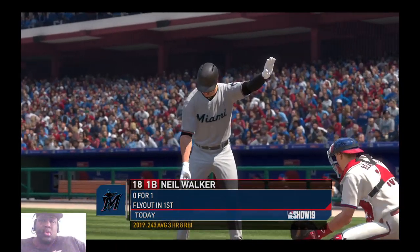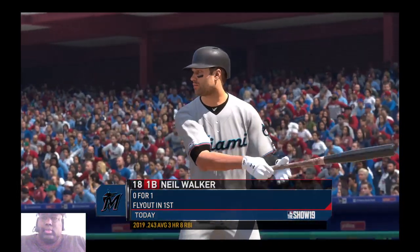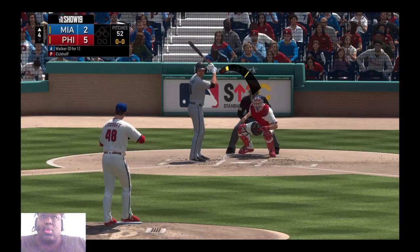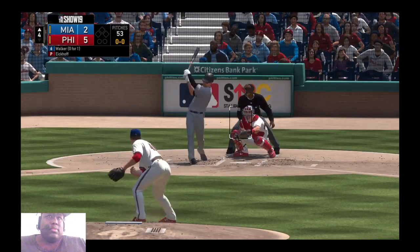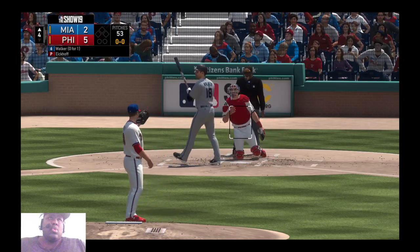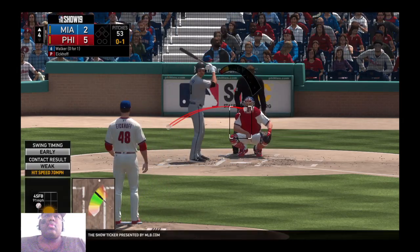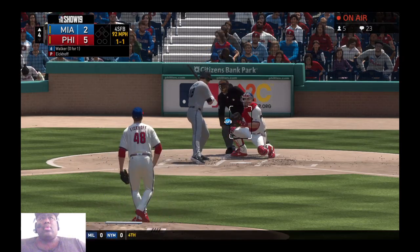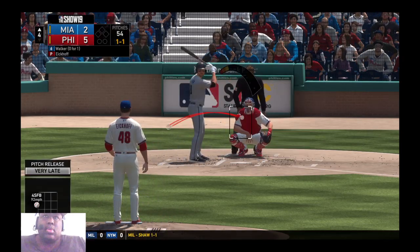Here's Neil Walker, leading off for the Marlins, the first baseman. First pitch coming. Here it is. No balls and 1 strike. 1-1 now the count to the Marlins first baseman.